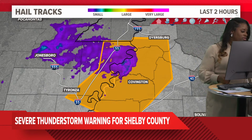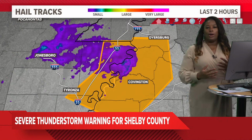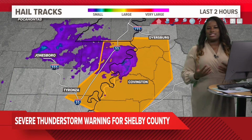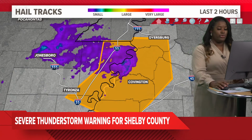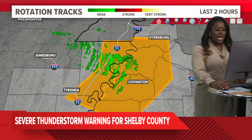Unfortunately, with hail, there's really not much that you can do about that, because the only thing you can do is park your car under somewhere, try to save it as much as possible. But hail is just going to honestly do what it's going to do. So it's something that you just kind of have to wait out and see.